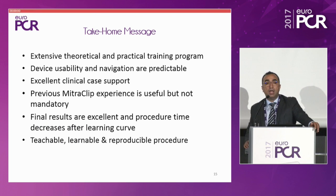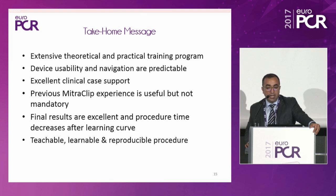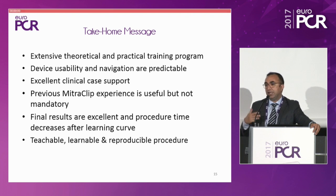I think you can learn how to do Cardioband. I think the training program is extensive and will get you up to speed. It's very practical as well. The device is really usable. The navigation is predictable. It's reproducible. And reproducibility, I think, leads to better outcomes and making a procedure teachable and learnable.